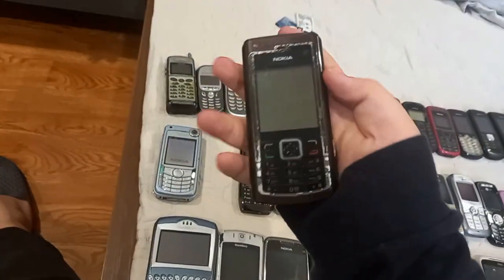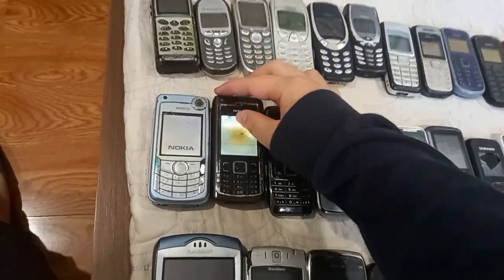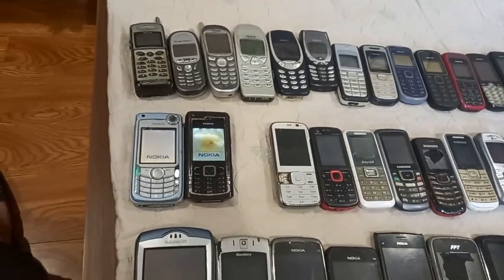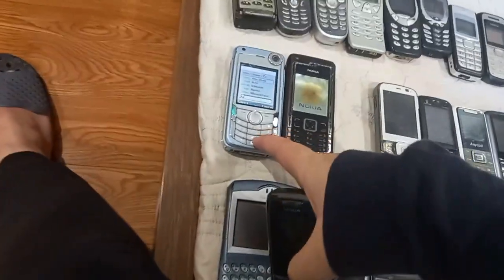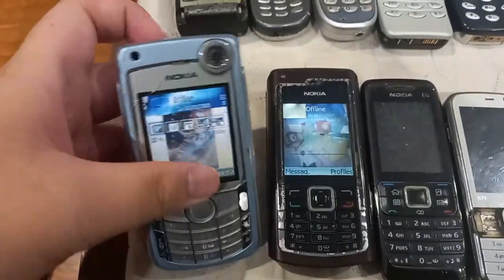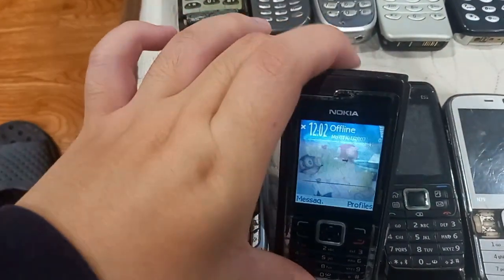And here is one I recently got. This is an N72. It had a charged battery in it. The LCD has some problem. Here we have a Nokia E52. I do not have a battery for this one, so I have to pull this battery against its contact, which is not easy to do. Sorry about that, I accidentally pressed the button, but both of them work just fine. There is no problem on both of them.